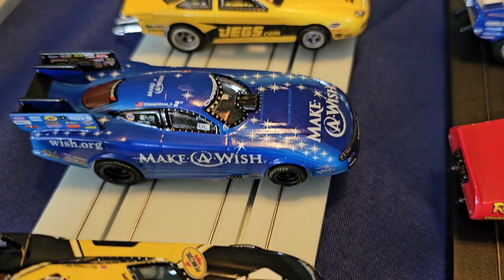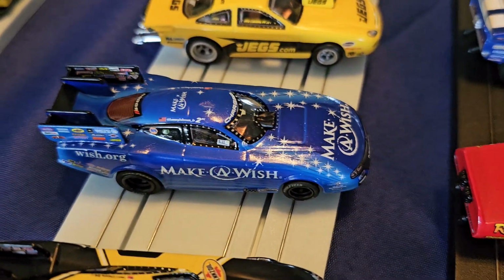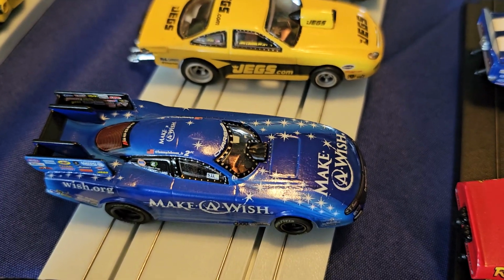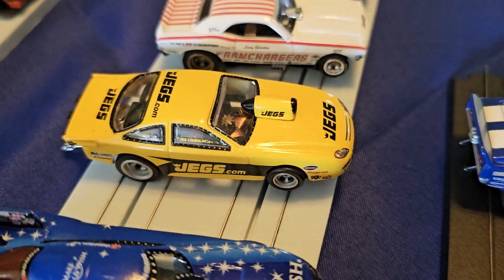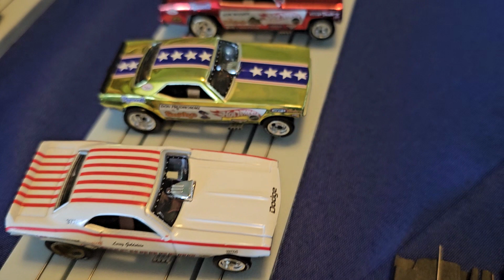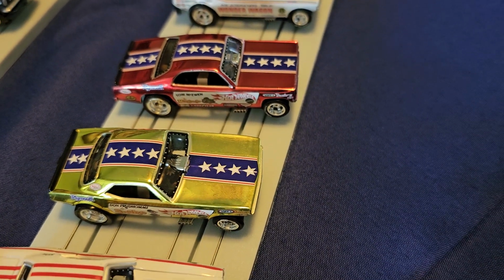Those stars just sparkle. It's hard to pick up in a video, but when you see it, it's just sparkly, and it's a beautiful car. So I highly suggest that one. And of course, there's a tribute to Jiggs McDonald and the Ram Chargers, and what would life be like without the snake and the mongoose.